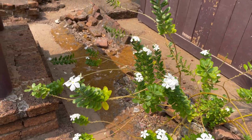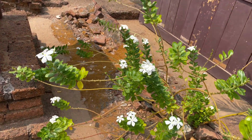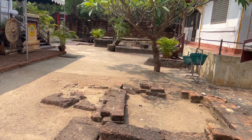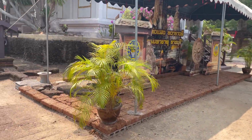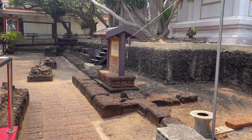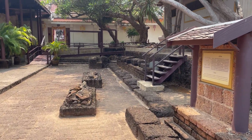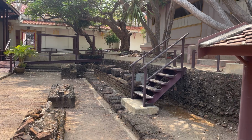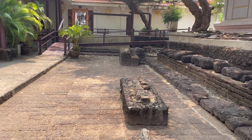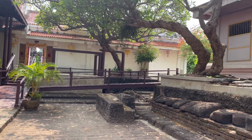So these right here, these are what they call lime ponds. This is where they actually constructed the buildings from. And then they have some more little stuff over here. Yeah, they would mix all the bricks and everything in those little lime ponds. Over here, this is the cloister, or what's left of it. That used to be the building that would surround the prang, where they'd have all the seated Buddhas facing inward, and people could go around the temple. It would be like a little covered walkway.